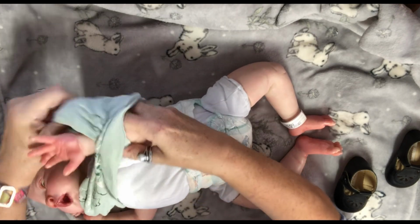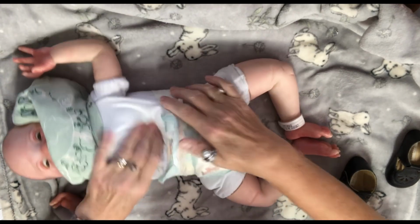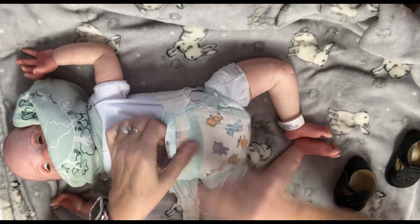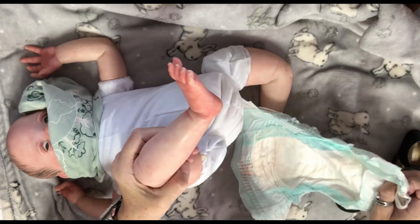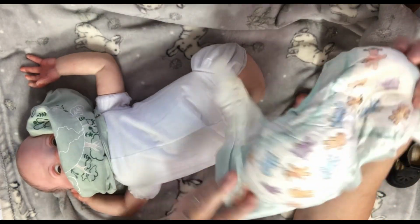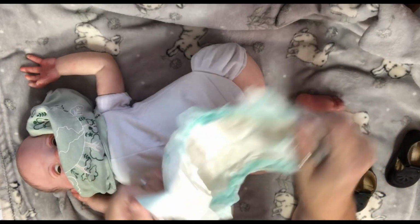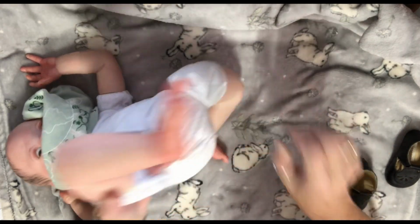Yeah, that body really doesn't look right, does it? It looks quite lumpy. The nappy looks as if it's ready for a change, so we'll pop that off. Oh, crikey, look at the state of that nappy. Look at that. Looks like the baby's had a poo in it. Ooh, I don't like that at all. It's going straight in the bin.